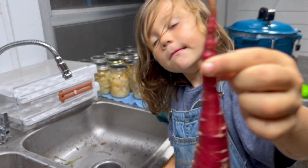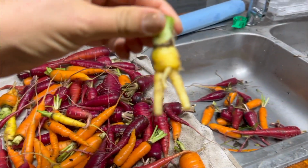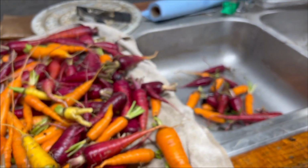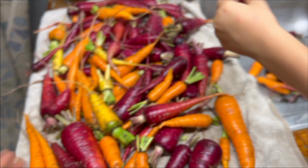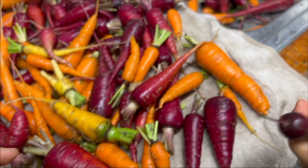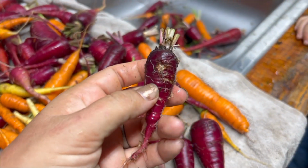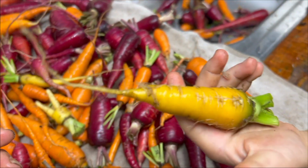But that's what carrots look like when you grow them. Or they look like this guy, but longer. That one, we cut off the roots that were really long, and then I noticed it looked kind of funny. And here's not the good ones. I wish I could tell you. Oh, here's another one that needs to go in the pile. That one is a pretty one.